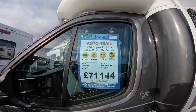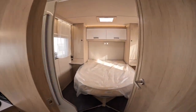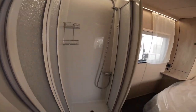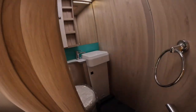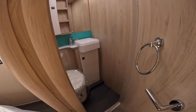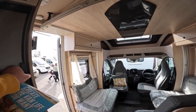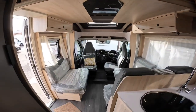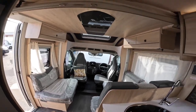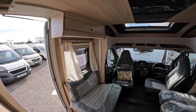This is an Auto-Trail F74 Super Low Line. 22 plate automatic. Four berth. So we have a fixed bed. Separate shower. Table stored there. Toilet. Oven, hob, sink, fridge, freezer, drop down bed. Yeah, this is the sort of layout I like. Don't know about Woody. £71,000, just over.